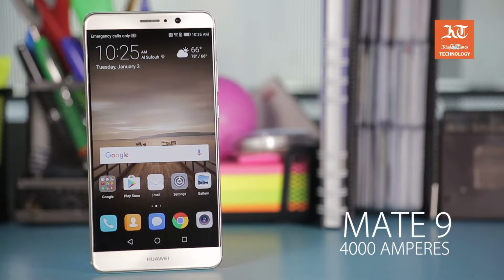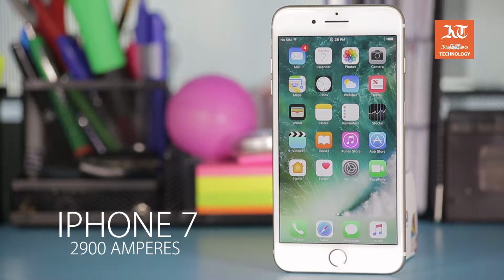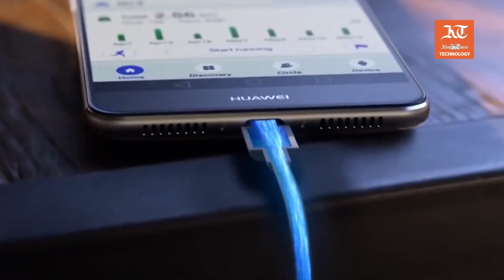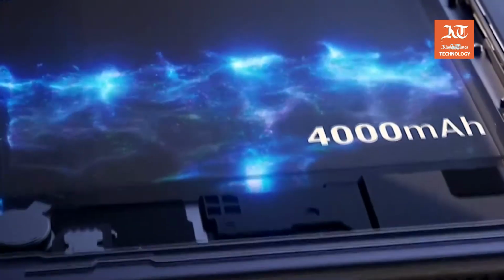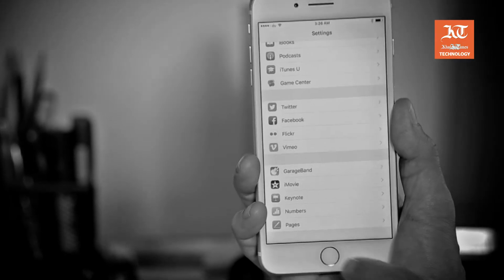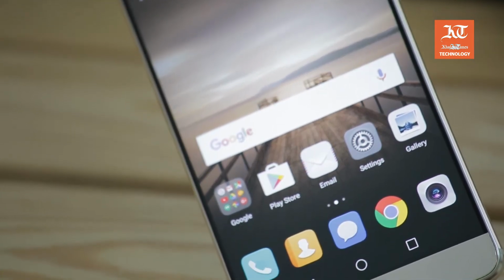However, the Mate 9 packs more at 4,000 amperes versus 2,900 on the iPhone 7 Plus, and charges much faster using Supercharge, a new dynamic technology allowing the charger to talk directly to the phone itself and charge much faster. With the included chargers plugged in for 30 minutes, the iPhone 7 Plus topped 19% versus a whopping 58% for the Mate 9, making it the clear winner in this department.